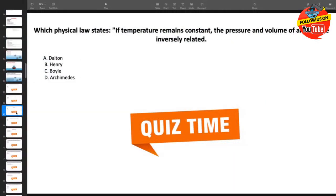All right. Which physical law? I don't remember specific numbers sometimes. It's tough. I believe I get it completely. Megan, which physical law states if a temperature remains constant, the pressure and volume of a gas are inversely related? That is Boyle's law. It is exactly Boyle's law. Good job.